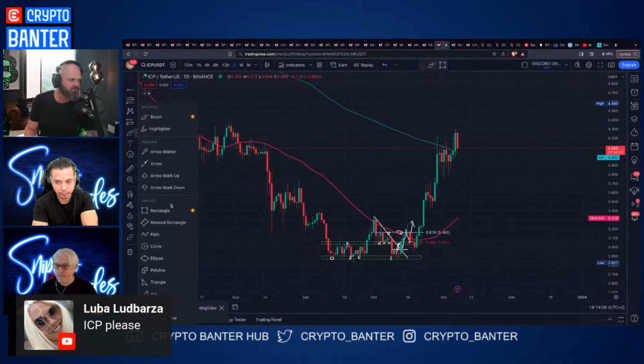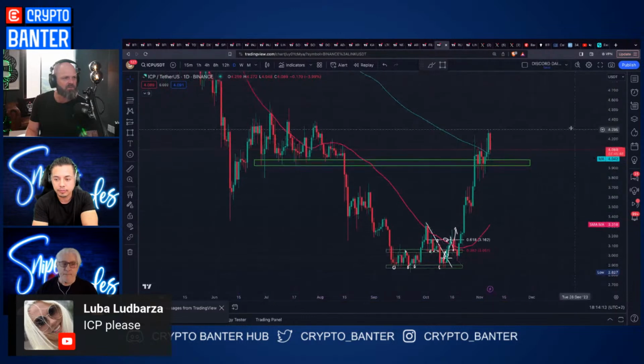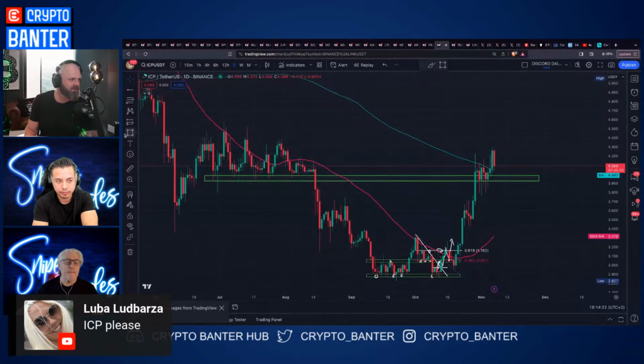200-day MA support. You see, when you get these dumps onto nice support zones, you don't need to panic that hard because we are just moving down into a support area. It's when we start losing those areas and closing below that you start having to look at lower areas. But yeah, right now, that's okay.